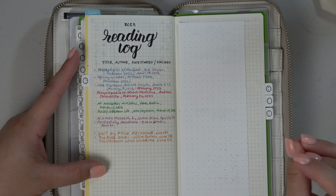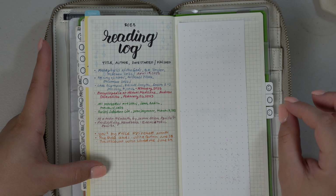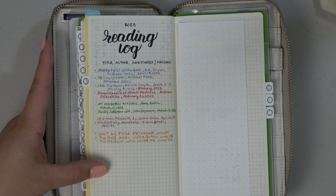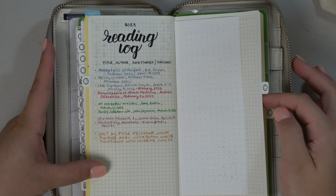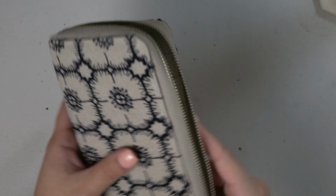The Outlander series is huge. I didn't realize how many pages those books had, and I'm excited to see how long it takes me to read them, because the first book is over 800 pages, so wish me luck. But yeah, so that's pretty much it for my health planner.